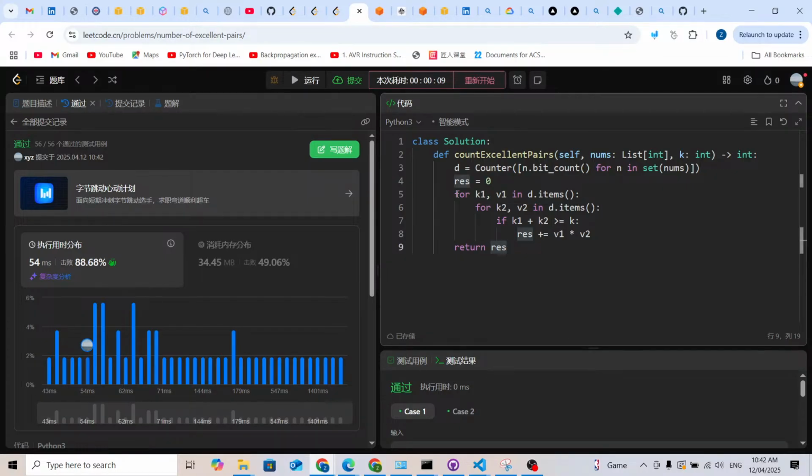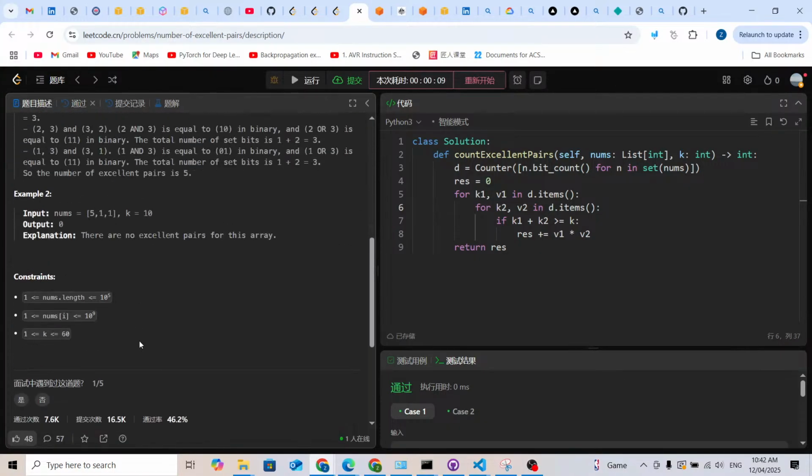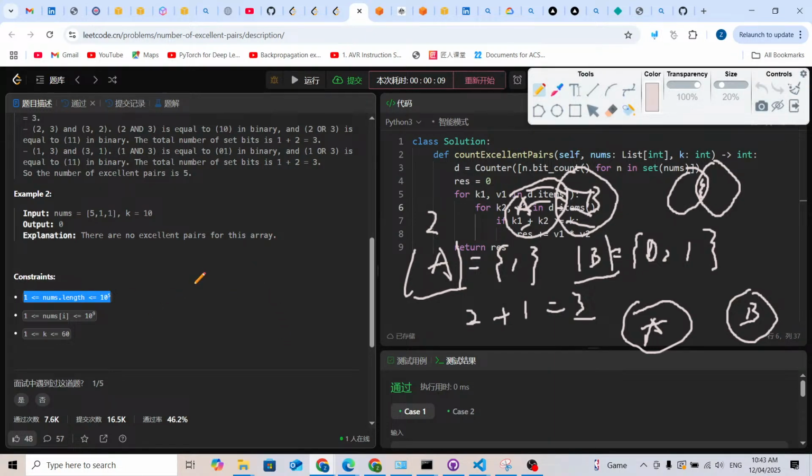Because the time complexity here is only something like 30 times 30. It is the log of this number, 10 to the power of 9. We're going to turn this one into a counter. So the time complexity, the maximum of this number is 10 to the power of 5, and 30 to the power of 2. So this is going to be the final time complexity. So it's going to be O(n), where n is the length of the nums array. I think that's all about it.